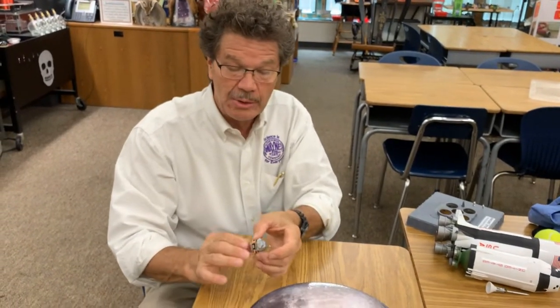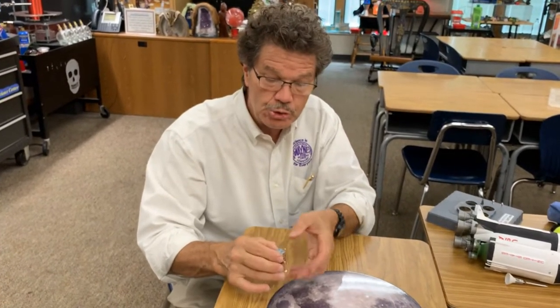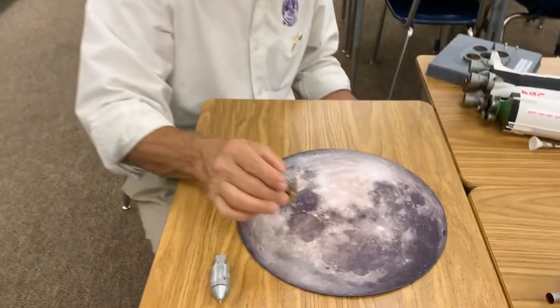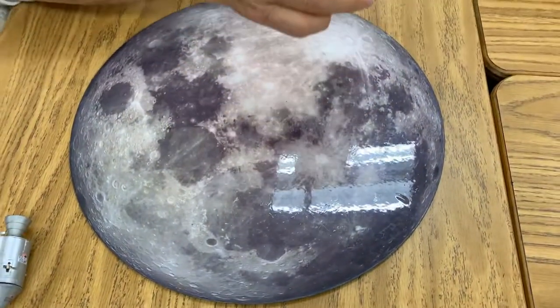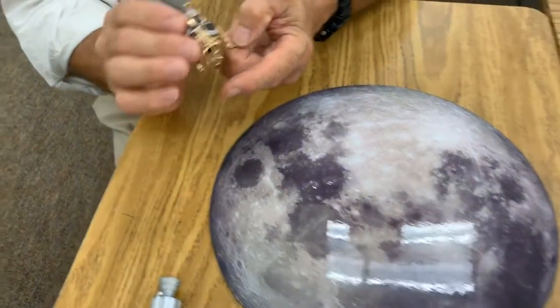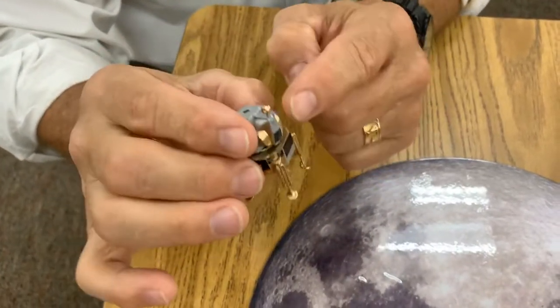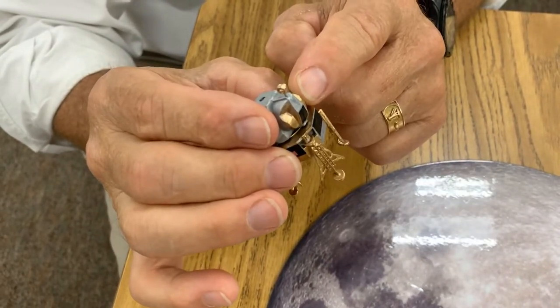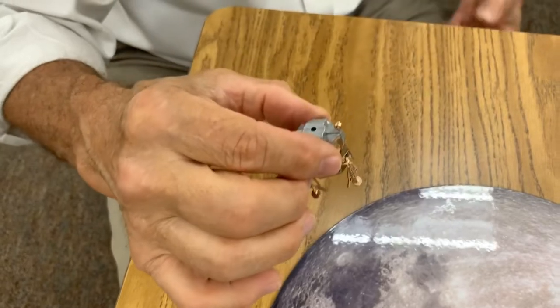So now the really interesting part comes. People in Houston at Mission Control are monitoring this, and it's time. You're going thousands of miles an hour. It's time to land on the moon. And they have two different rockets. On the bottom, this is called the descent stage. And this top part is the ascent stage. The two astronauts climb inside of here. They're standing up. They're going so fast.